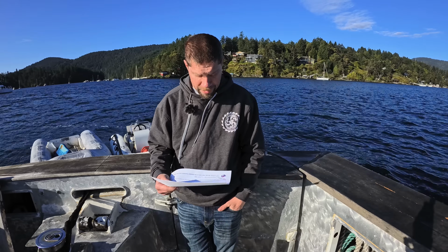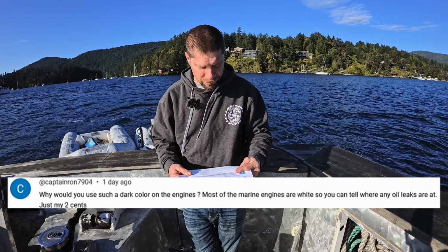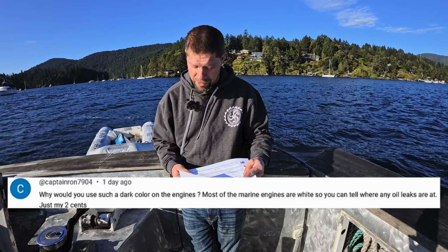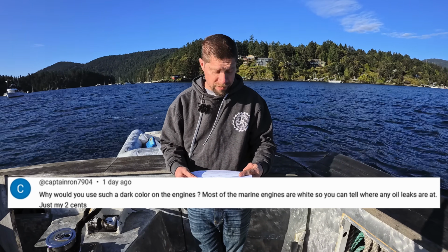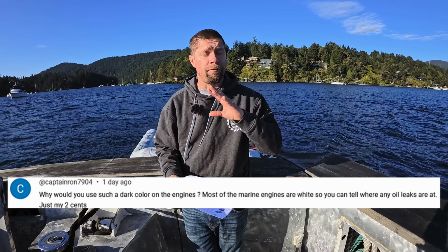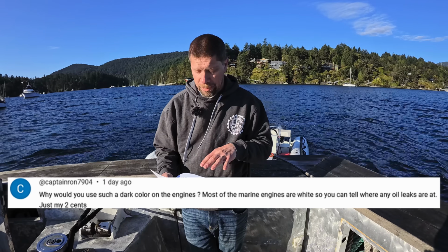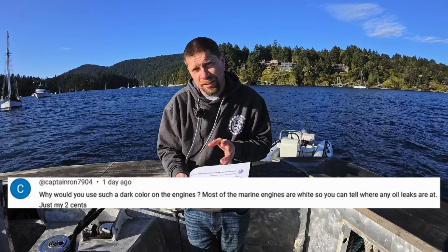All right, next up we have Captain Ron. Captain Ron, I love it. Why would you use such a dark color on the engines? Most of the marine engines are white, so you can tell where any leaks are at. Just my 2 cents. That is a good point, and that is a very common thing done in the marine industry, or a lot of industry, I suppose. The main reason why is because I didn't want white engines.